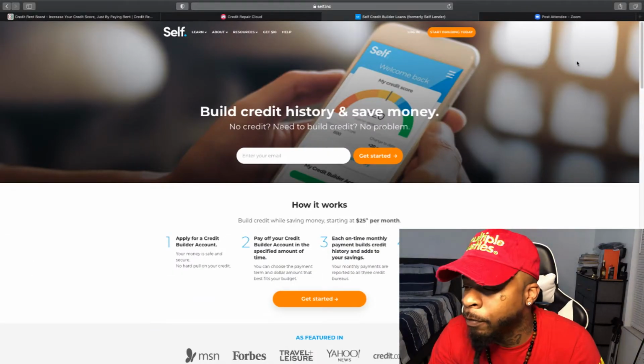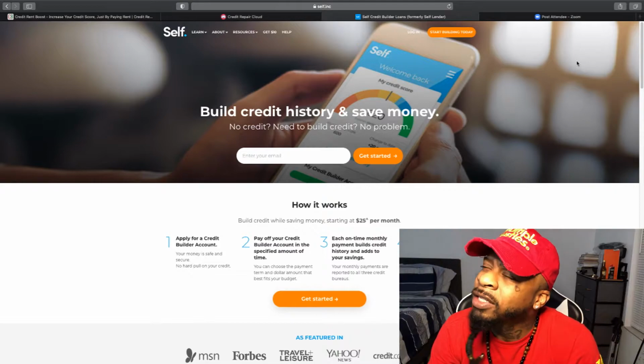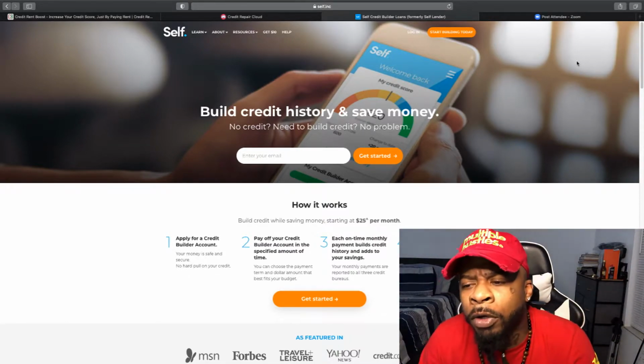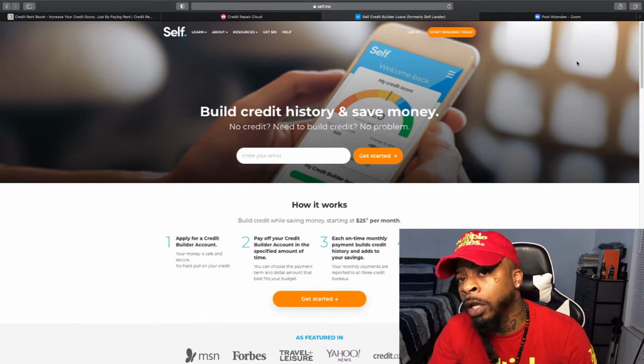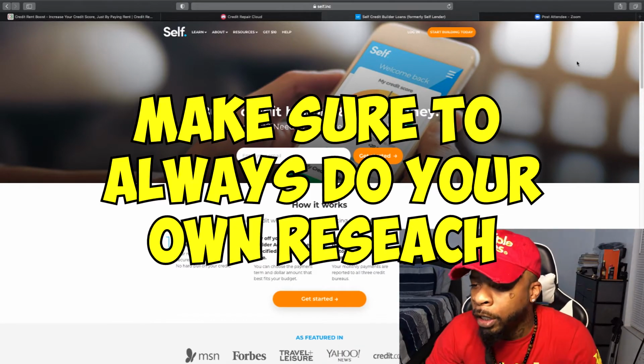So you're going to save up for the whole year, then unlock your savings. At the end of the year, I think it's like $1,000 and something, something of that nature. I did it a long time ago and I added it up. It's going to be like $1,000 something. Basically, you're saving money while getting a credit tradeline on your score. So this is pretty good right here, and I do recommend this.